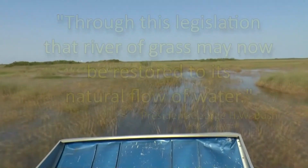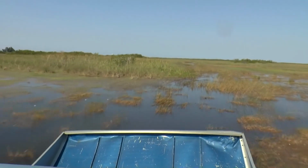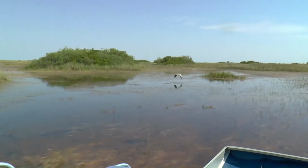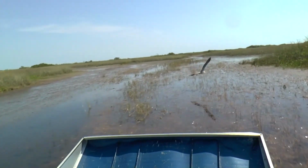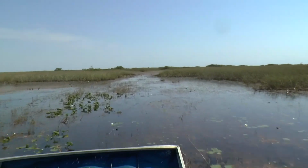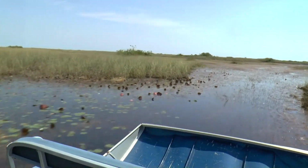Those were nice words, but it took Congress 11 years to just approve a plan to do it. And it is still not done. The water flow is still restricted. Today, there are 3 authorized airboat businesses inside the park. They are located along the Tamiami Trail, crossing about 90 miles of Everglades from Miami to Naples before it turns north to Tampa.